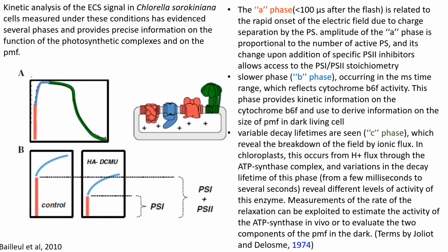So what happens after this rapid onset of the electric field that we see in the A phase? This is followed by a slower phase known as the B phase, which is represented by the blue line as you can see in figure A. And this reflects the amount of electron transfer happening due to cytochrome b6f activity. The cytochrome b6f complex is an important component that helps in electron transfer via plastocyanin and plastoquinone components of the photosynthetic machinery, and the electron transfer that occurs via this complex is represented by the slower phase of the ECS spectra.